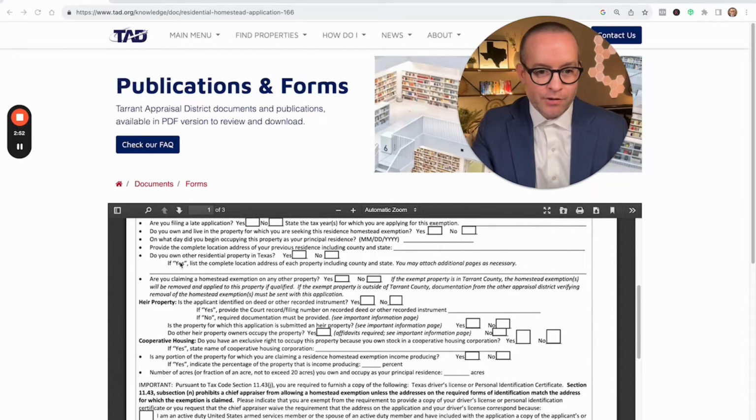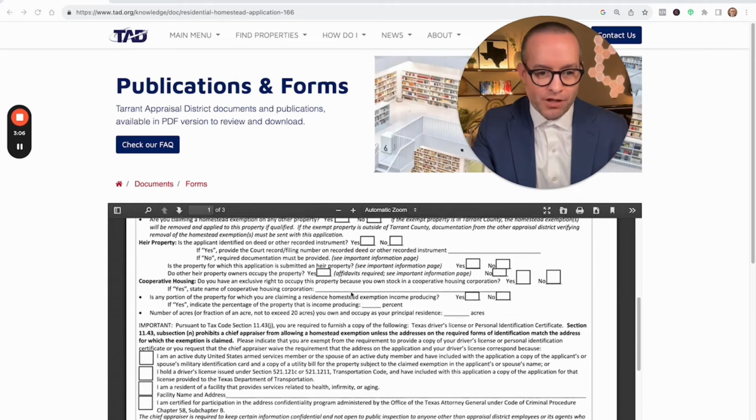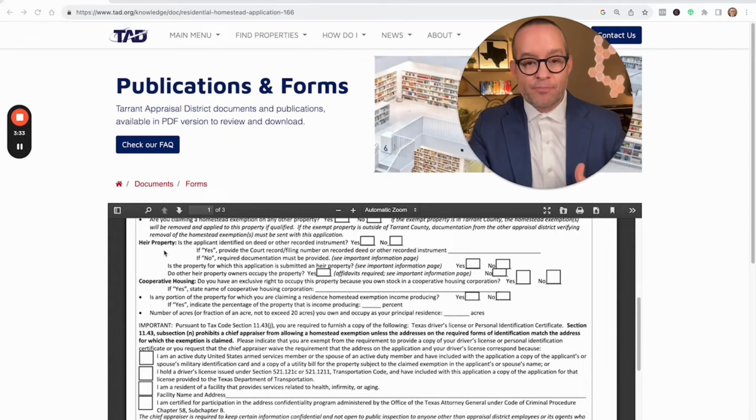All right. Do you own other residential property in Texas? If yes, you need to put that here. Are you claiming a homestead exemption on any other property? The answer to that question needs to be no. Again, that needs to be truthful, but it would need to be no in order for you to qualify for this homestead exemption.